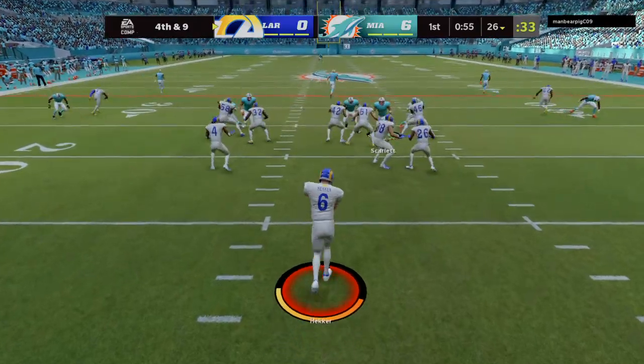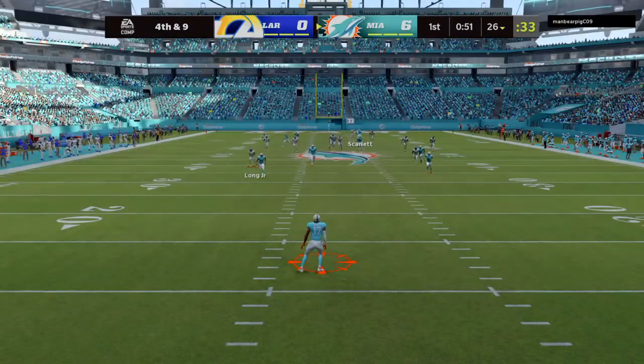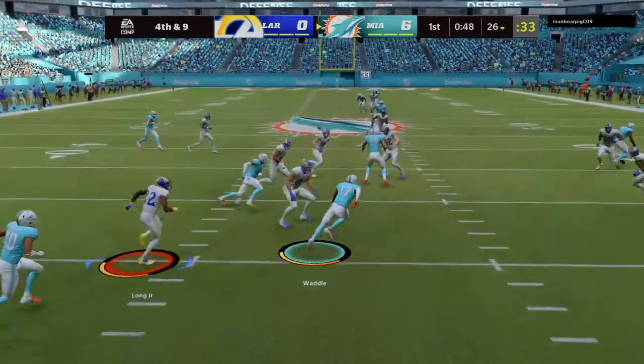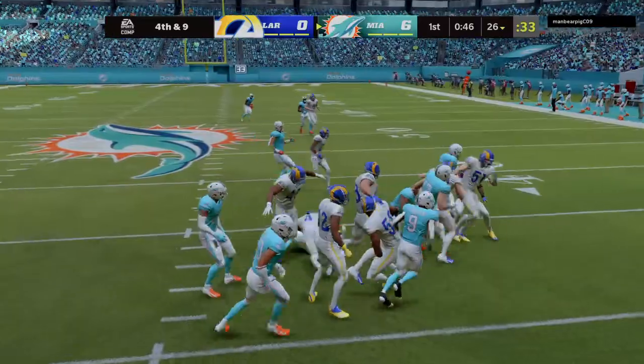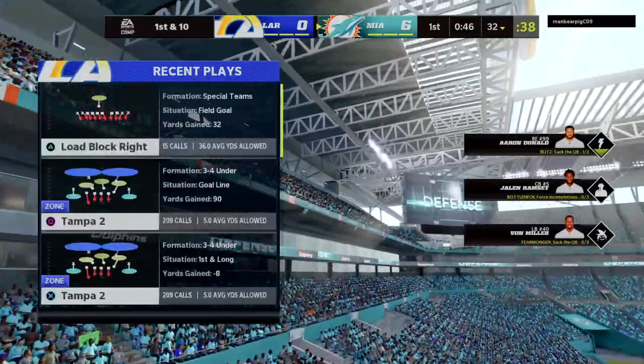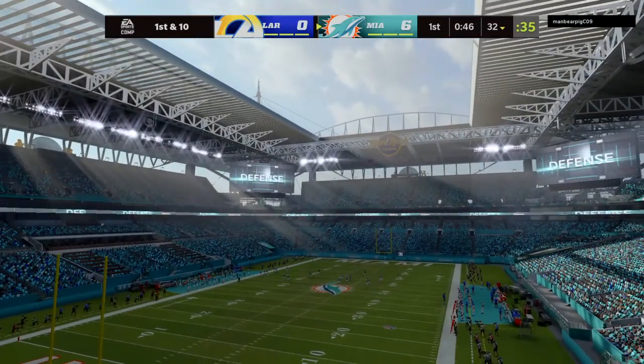Back deep for Miami, Jalen Waddle. And this will be taken at the 13. Good blocking there, nearly sprung him. As it is, it'll go as a 19-yard return. And it'll be Dolphin football.